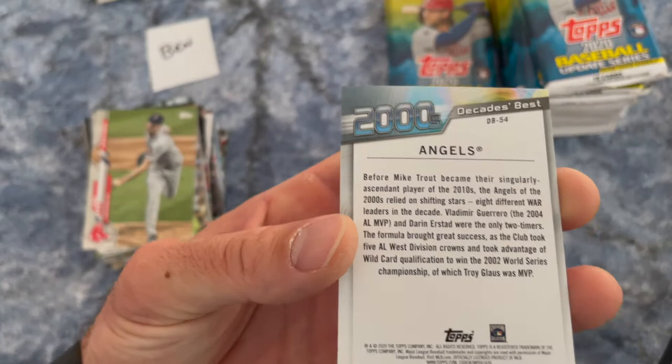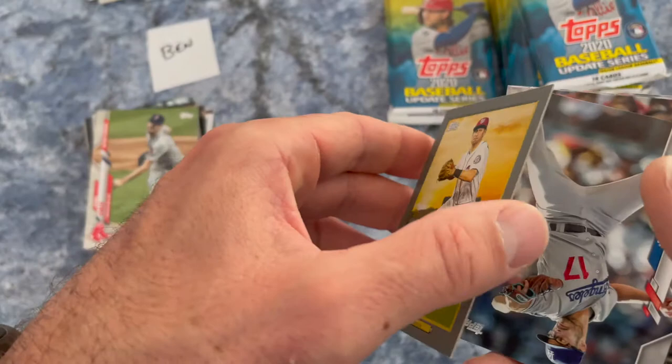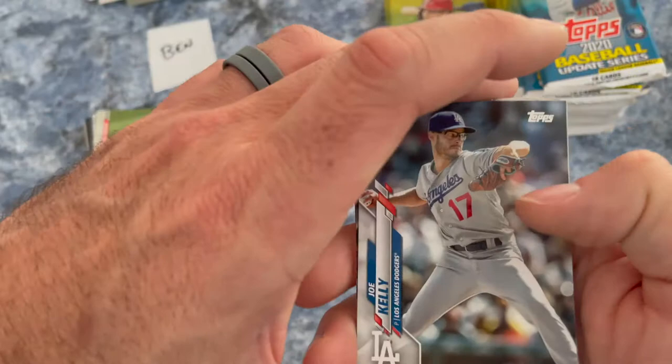We'll put a sleeve on it just in case you're an Angels fan there, Ben. And here's a Trea Turner. Mr. Trea Turner with the Washington Nationals, who's a local player here from where I'm at in South Florida. Pretty neat looking card. And Mr. Joe Kelly. Put a name for himself on the map this year after that taunting of the Astros.